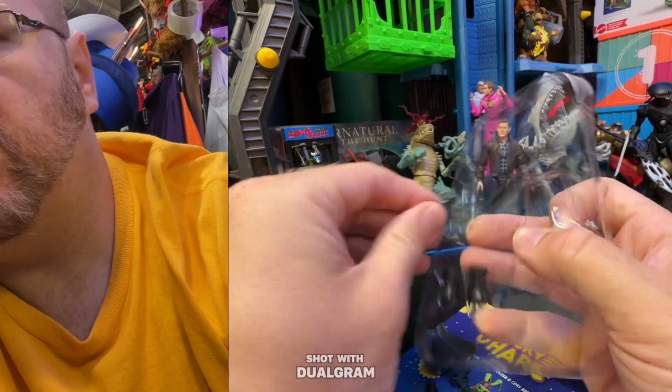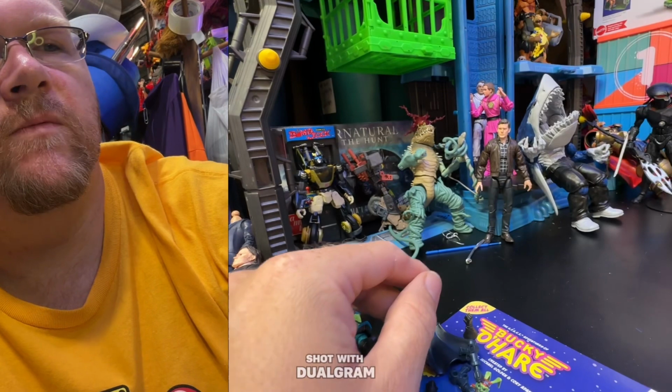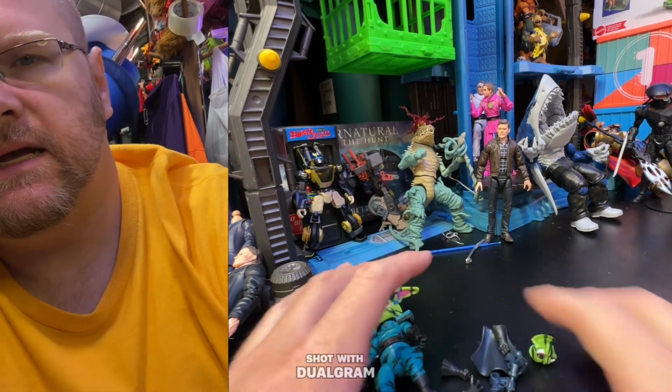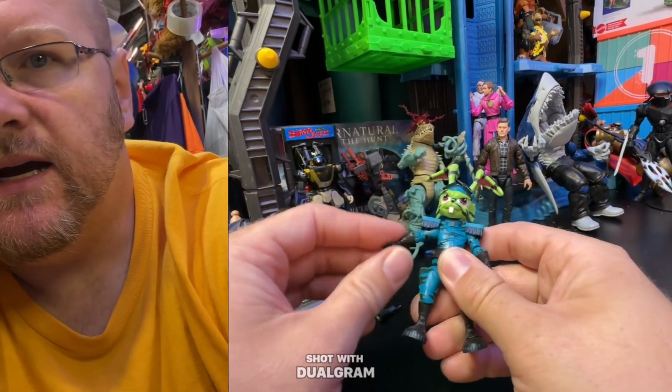If you can't tell, I am opening Stealth Bucky up first. Hopefully that other one shows up relatively quickly, and hopefully I find the other two that I do want.